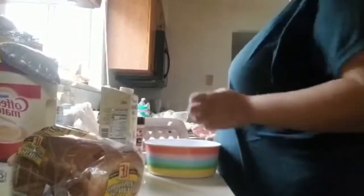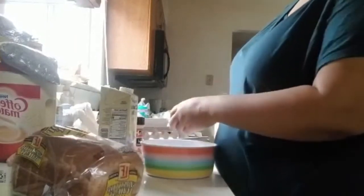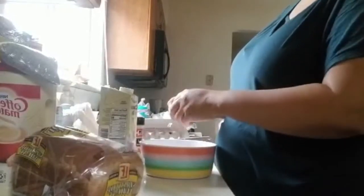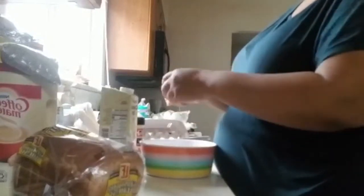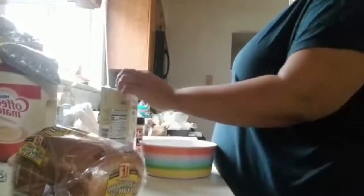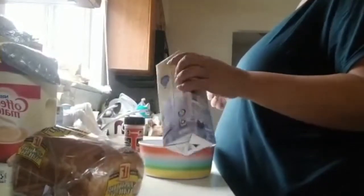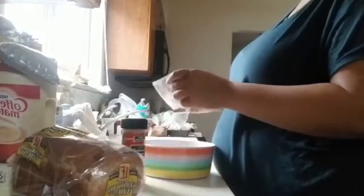So the first step that I'm doing is just creating the mixture. So in a bowl, I am just cracking 6 eggs, and I will be adding my eggnog, or oatnog in my case, to this. I don't know exactly how much, but if I were to guess, it's somewhere between a half a cup and like 3/4 of a cup. I'm also adding in a little bit of cinnamon and then just a pinch of nutmeg.